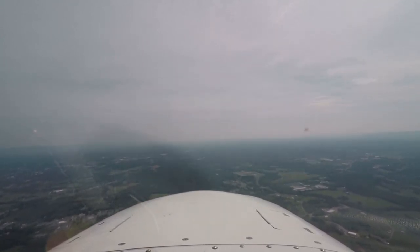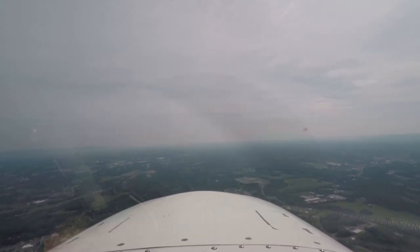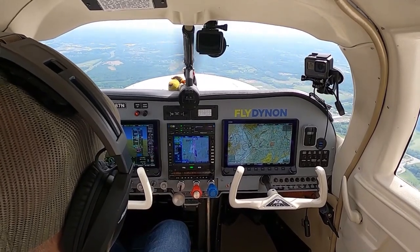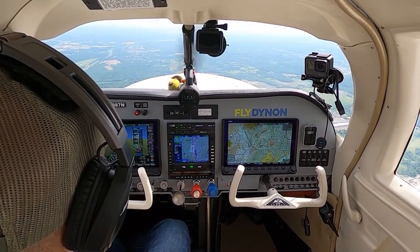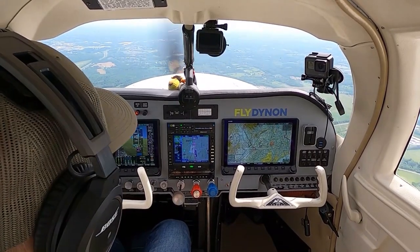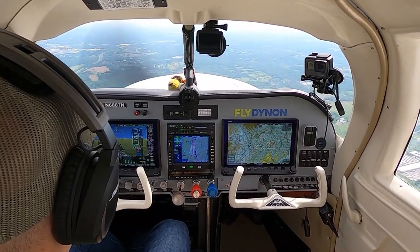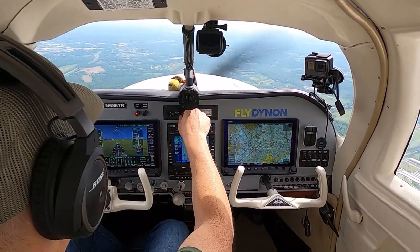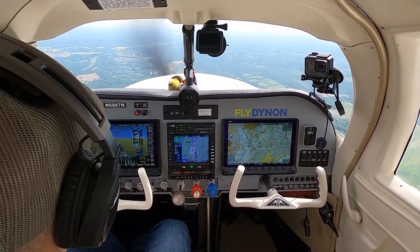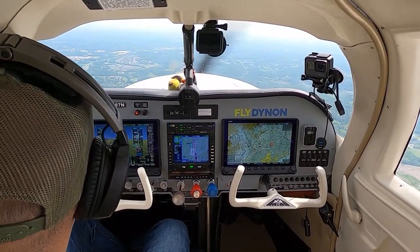New York automated weather observation, 1402 Zulu, wind calm. Wind still calm. Orange County traffic, Mooney 6887 November, 10 miles out to the west, inbound for 4, unless somebody is using 2-2, Orange County. I didn't hear anybody. Somebody favors 2-2. 2-2, Orange County. Thank you, sir. Okay, 2-2. That's why I always ask.